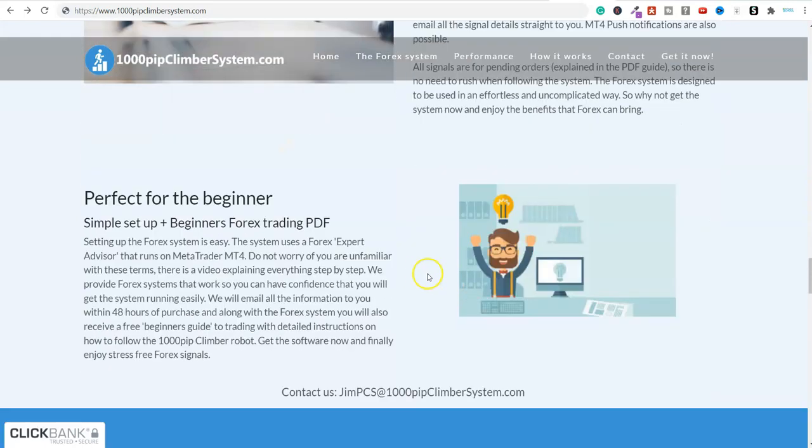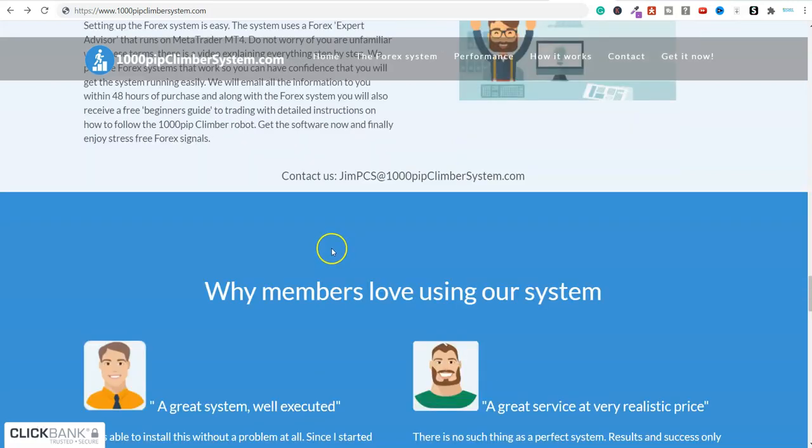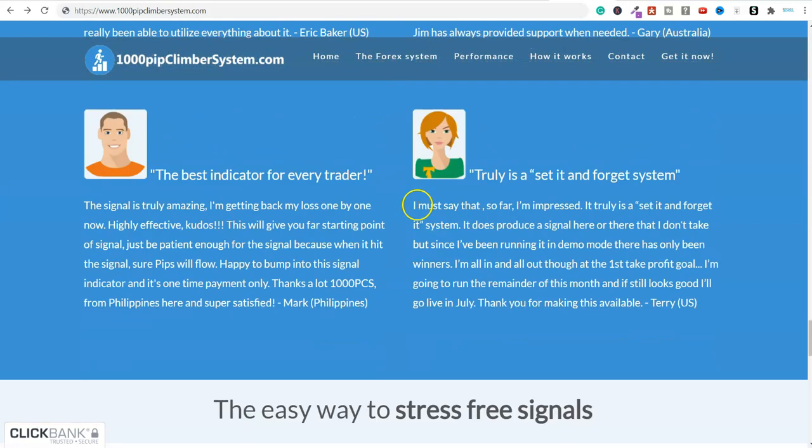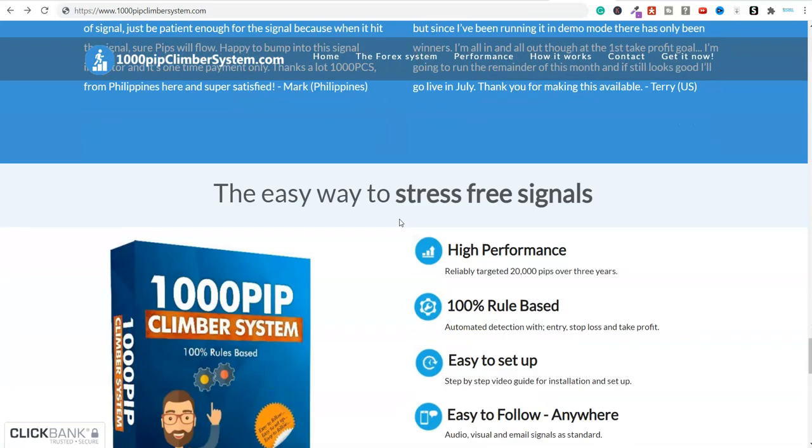And also what I noticed when I was doing a bit of research for this, you can see on here, it's a simple setup plus beginners Forex trading PDF. But why I quite like the look of this, there's contact on here, so you can contact them. They've got member testimonials, although they're not real testimonials on here. But this is stress-free signal.